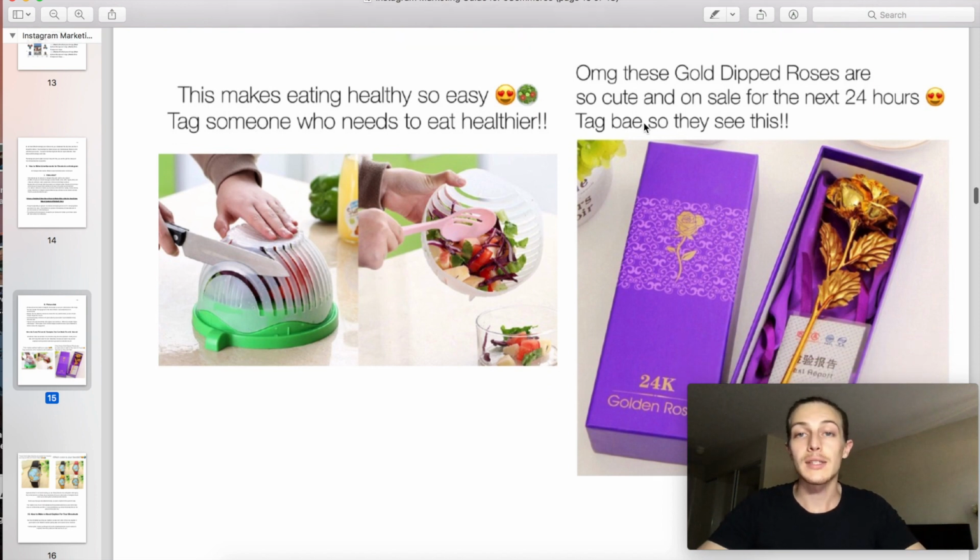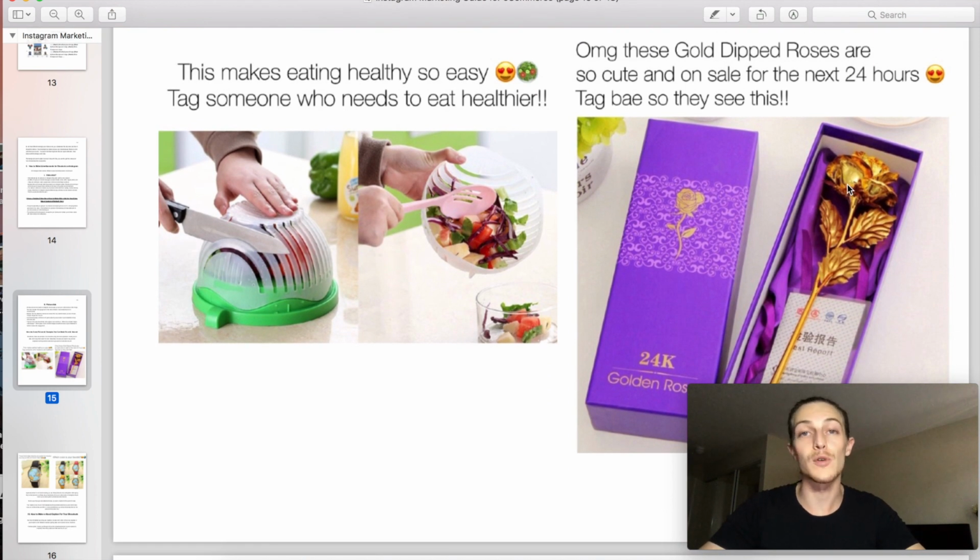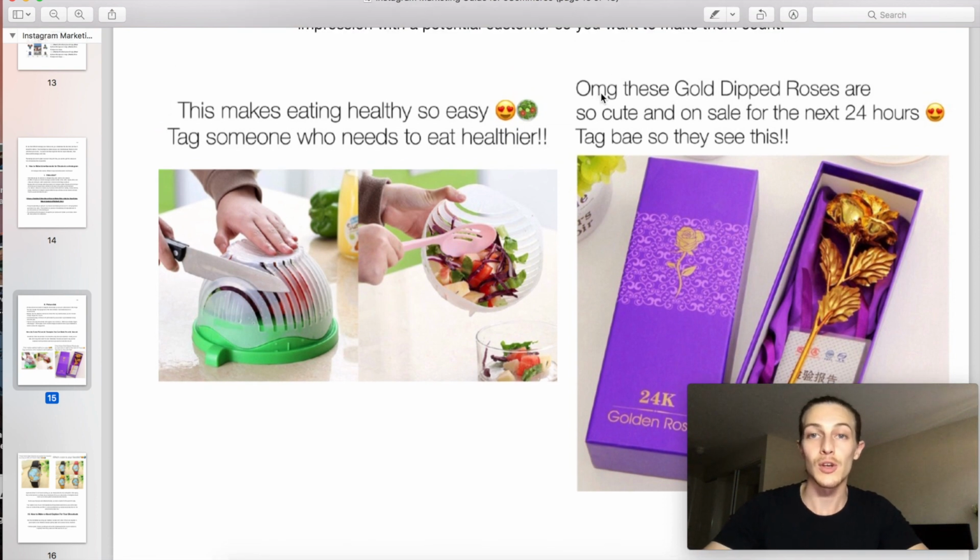So as you can see for the next example I have right here, this is like a rose that's supposed to be dipped in gold that lasts forever. So check out the language on this one. "Oh my God, these gold dipped roses are so cute and on sale for the next 24 hours. Tag Bae so they see this."